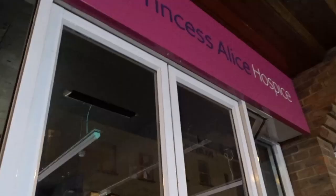If you can get to Princess Alice Hospice early, because they shut at 5 o'clock, I missed it. Dull. Silly me. If you can get there early, they do some cracking stuff at good prices. Toys, games, all sorts, as you can see right there. And I also missed Oxfam as well.